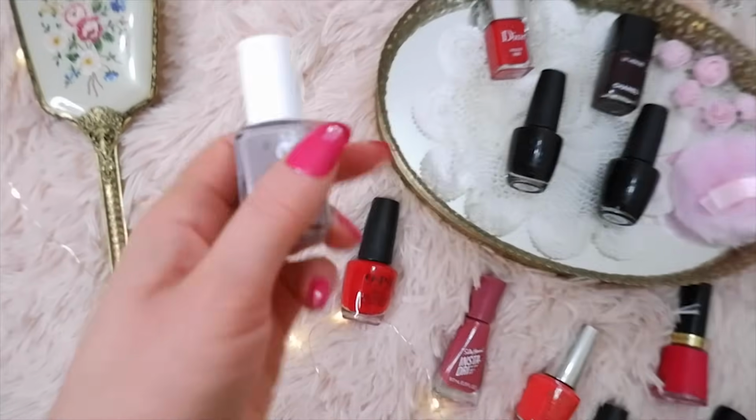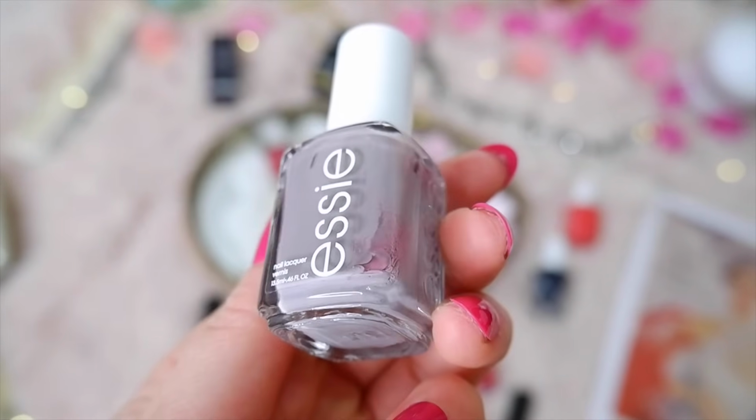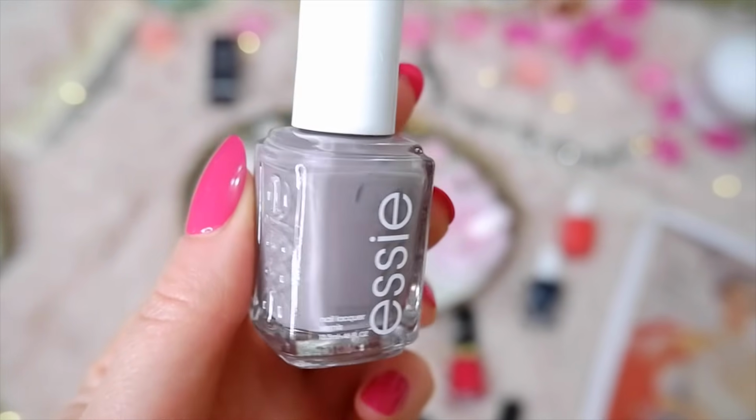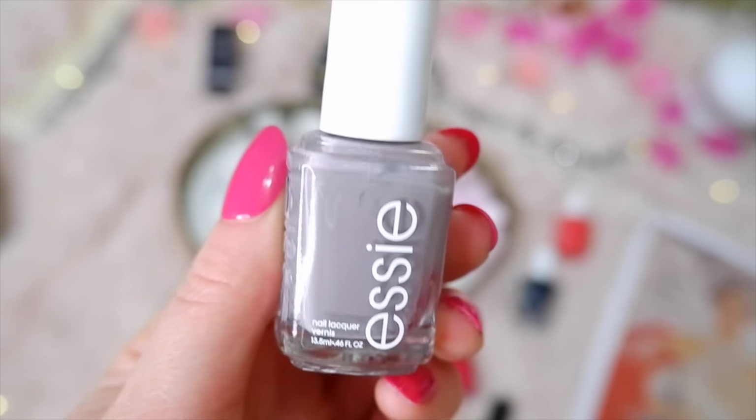And another classic shade is Chinchilly by Essie, and it's a perfect taupe gray color. It's very chic and sophisticated, being feminine but not too stuffy.